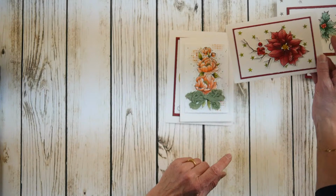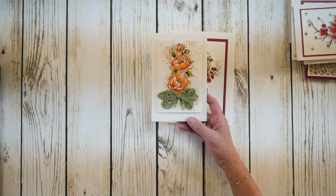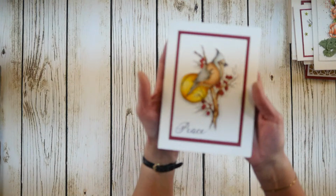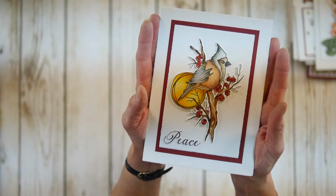Also a stencil from Ilse and Charlene. Love the coloring on this one. And just some splattering as well. You know, a little bit of splattering makes everything look really nice. This one, I think this is one of my favorites. Is it sharp? There you go. You see, the coloring on that one is just really pretty.